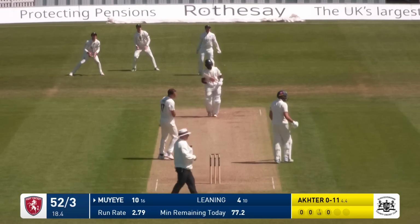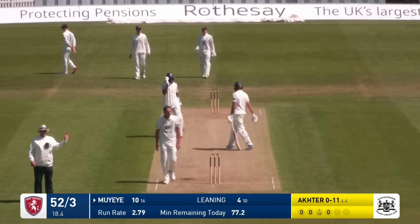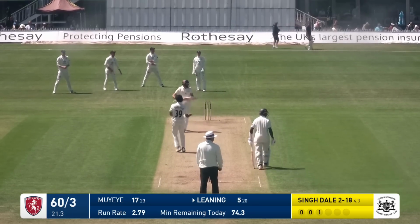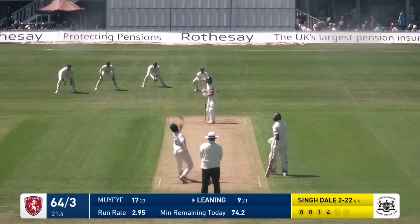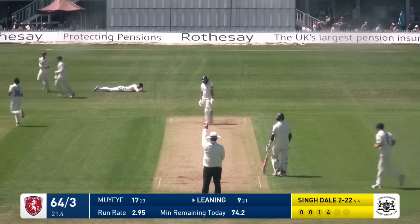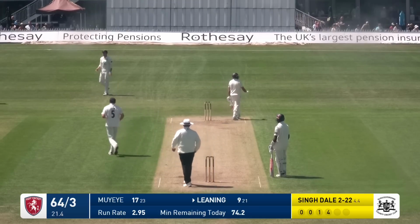Short, wide, pulled imperiously by Mieye through mid-wicket. Singdale in, full toss, hit off the leg side, and that's racing away for four. Singdale in here, back of a length, and that is caught. What a brilliant take there in the slips. It's got big on him, and that's the end of the innings.